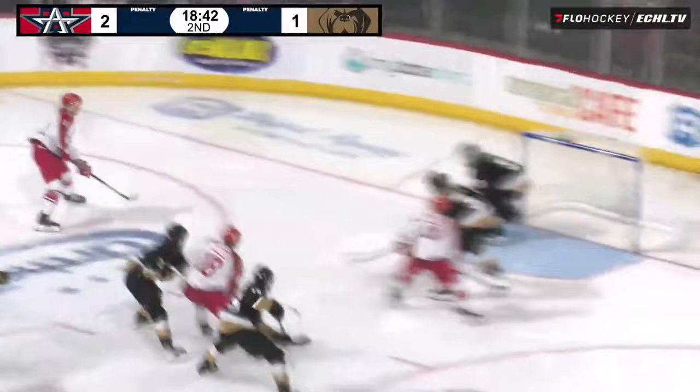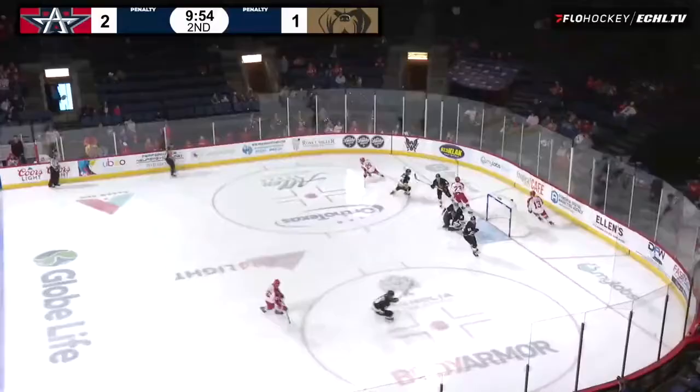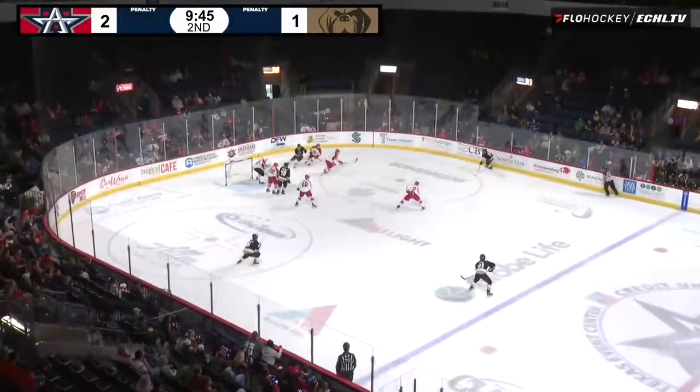Well, let's watch the replay here. Leppard in through the circle and just slides one in. And right through the five hole and in to the back of the net. There you go. All right. So he probably grew up, you'd imagine he grew up a Leafs fan. We'll have to find out from him maybe after the game.